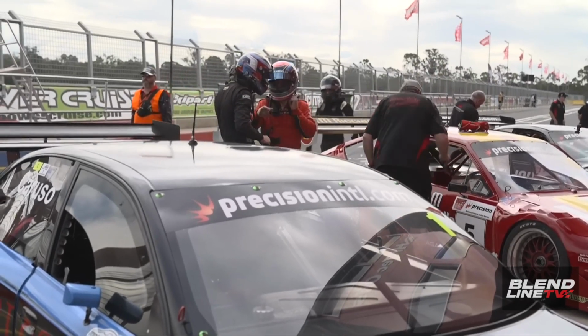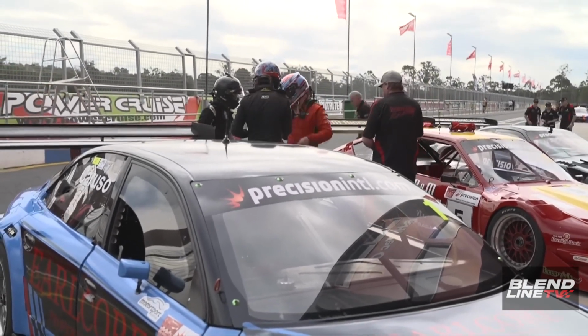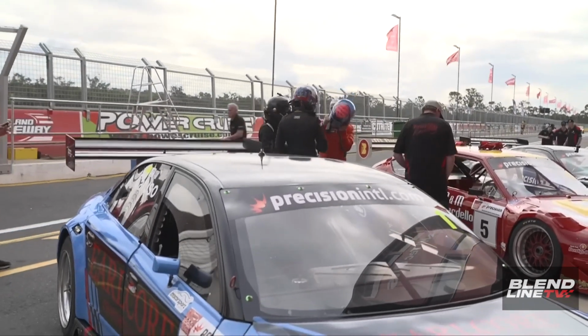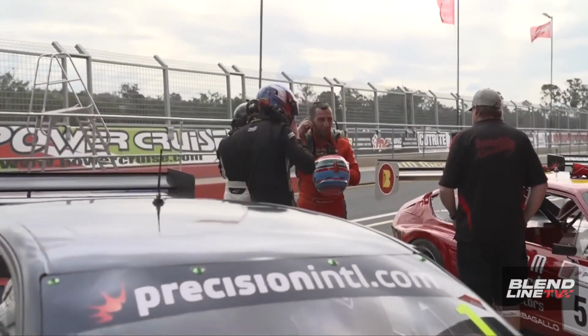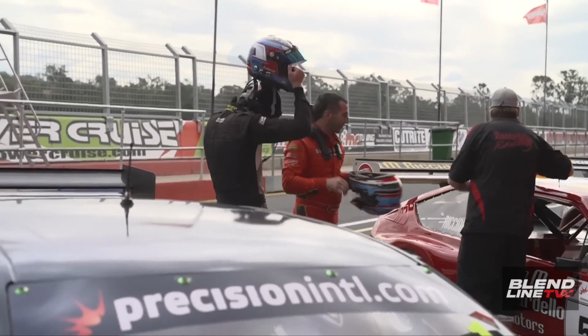I guess ruining what could have been a full race distance there. The programmed 13 laps certainly didn't come about. 11 is what they've got to be happy with. And this is where the stories can start.